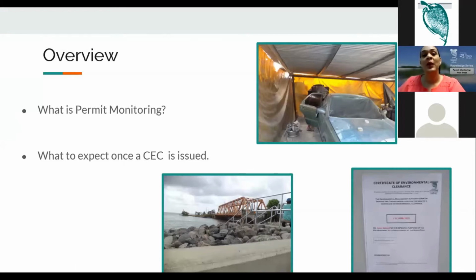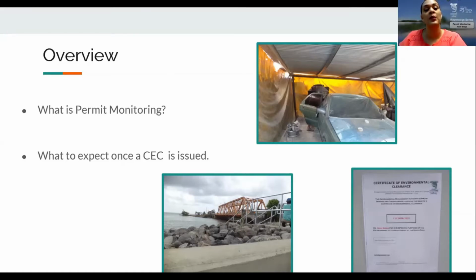So in this session, we're going to briefly be discussing what permit monitoring at the EMA entails. We will briefly discuss what is permit monitoring, why does the EMA monitor permits, and also how does the EMA monitor permits. For the purpose of today's presentation, and in the interest of time, we will be focusing on the certificates of environmental clearance. However, the EMA does issue different types of permits that are monitored in similar fashions. In this presentation, we will be discussing also what permit holders, and especially CEC holders, can generally expect to happen once a permit has been issued.